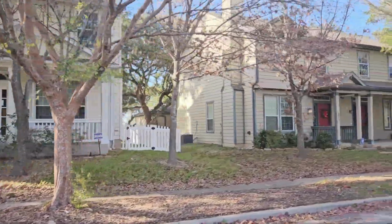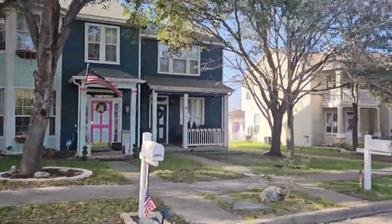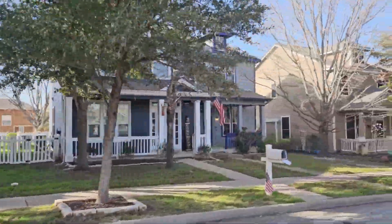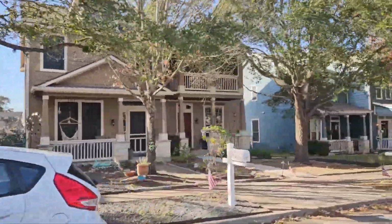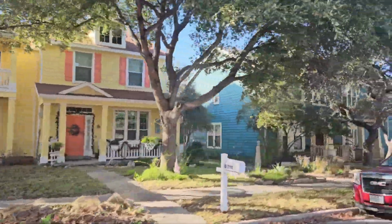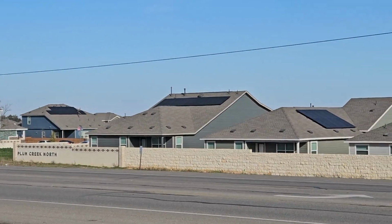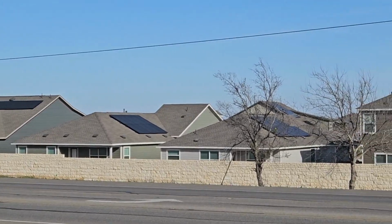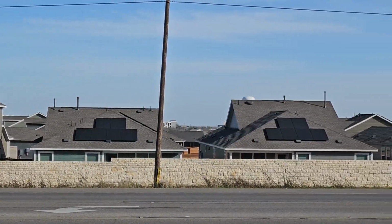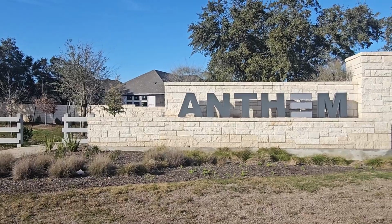In addition to single family homes, the Plum Creek area also has several townhomes, and there are apartment complexes as well. So you can always live in an apartment if you're not ready to buy a house, and see how you like the area if you're coming here from out of state. If you like the Plum Creek area and you are interested in having solar panels, you are in luck. There is a neighborhood called Plum Creek North that the entire development, every home in it has solar panels included.